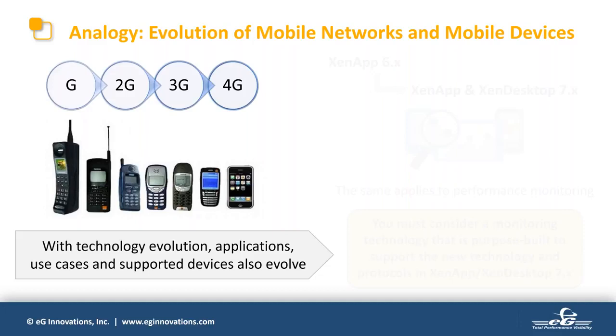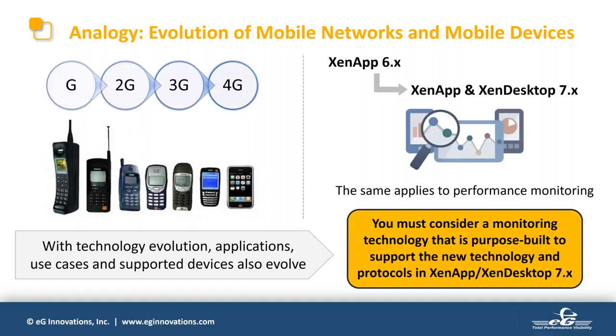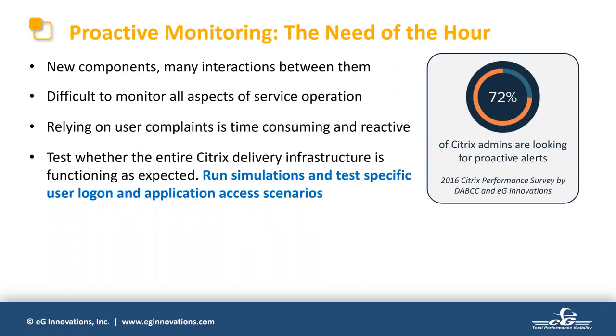Proactive monitoring is obviously still the highlight. So what's the most important thing that we need? And this is from the Citrix users and Citrix admins. Basically, what they need is proactive alerts. So they want to be alerted about things before, ideally, they start impacting users. That means you've got to run simulations, you've got to look at things end to end. But proactive is one of the most important things that you need to be looking for.